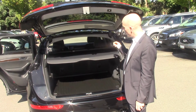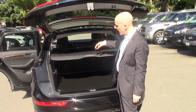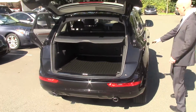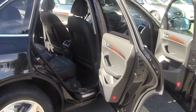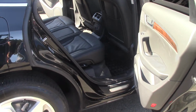And then if you have more than one kid, you just want to load up with all their gear, this just comes out and you can stack it right to the top. Just a lot of room for something that's really not that big, and it's certainly easy to get around, easy to park, and the handling is superlative. In fact, this car handles like a sports car, which makes all the sense in the world because an A4 is a sports car, and this really is an A4. Let's take a look inside.